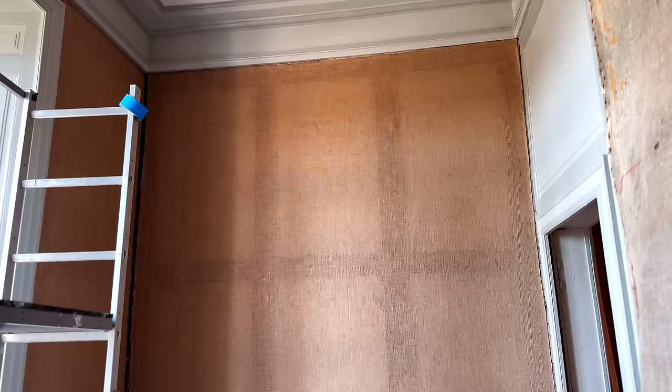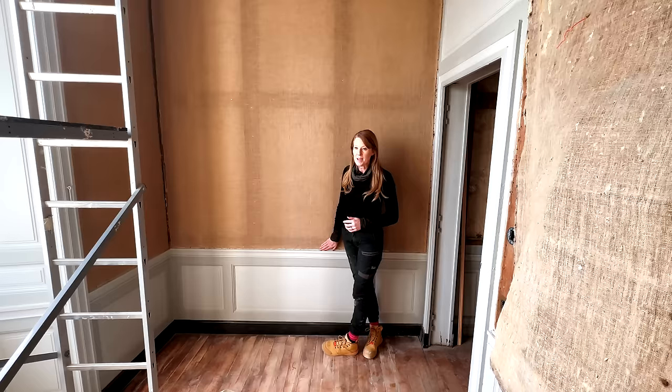So once the Hessian goes down, we then put down a backing paper to provide a solid backing for the new wallpapers.